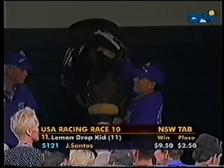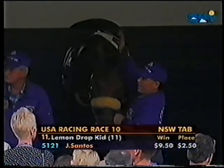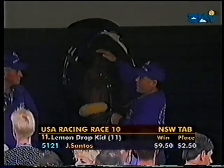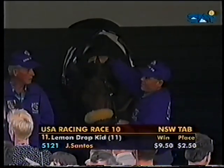This is Juddmonte. They look like they're desperate. He's also being saddled in the tunnel. They just are desperate to win a Breeders' Cup race, because this really does not look like the right spot for this particular horse, first time on the dirt in this race.